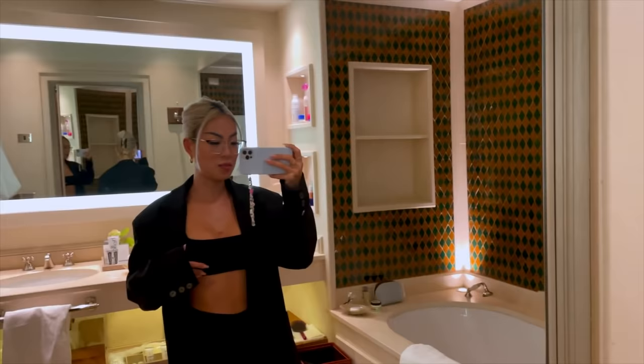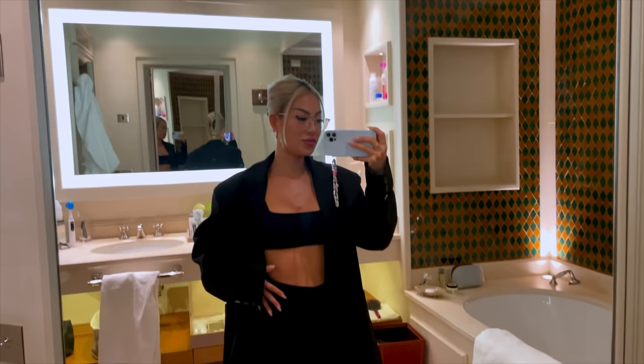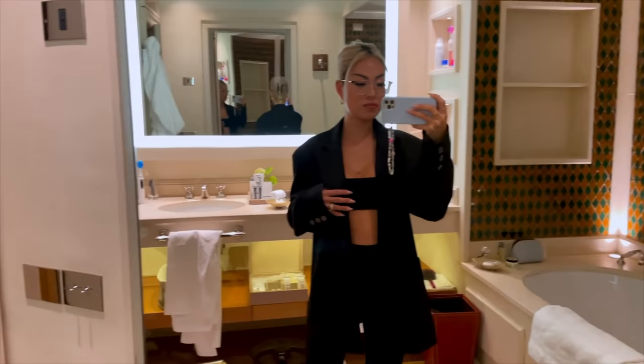This is the outfit that I'm wearing out. It's literally long black pants, just like this black bra top from Joe Brown. This I got from, I forget the brand, but I got from the Nordstrom anniversary sale. This is a Frankie's blazer.